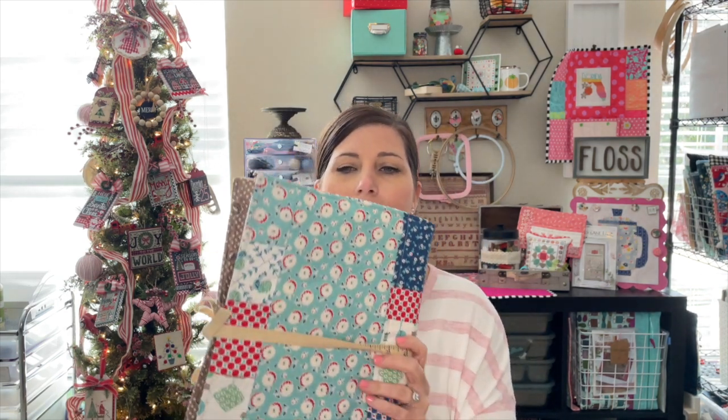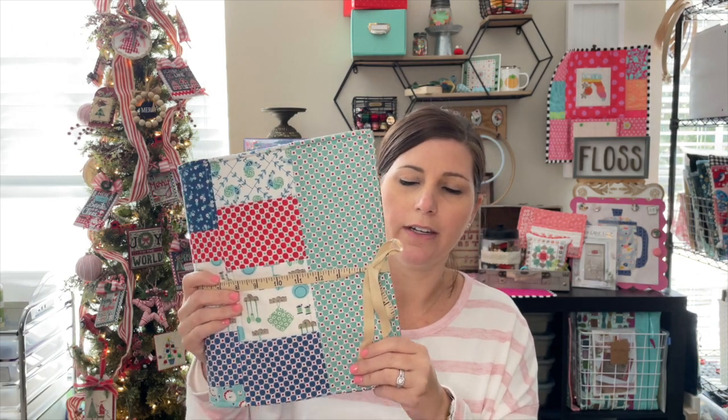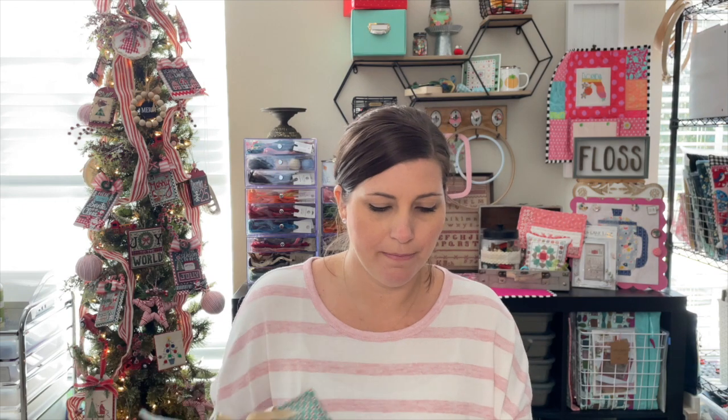And this is my new planner. This is another one, and these are kind of going together. This is a planner organizer that I put together myself using pages from Katie, who is the Naptime Stitcher on Instagram and Etsy. And I'm gonna show you what I did.